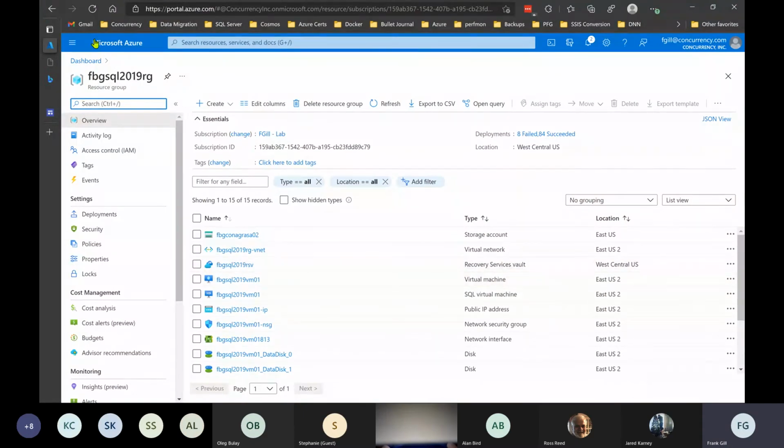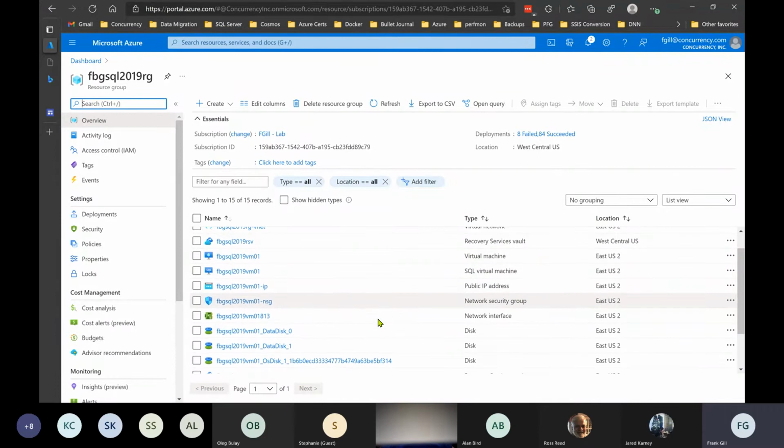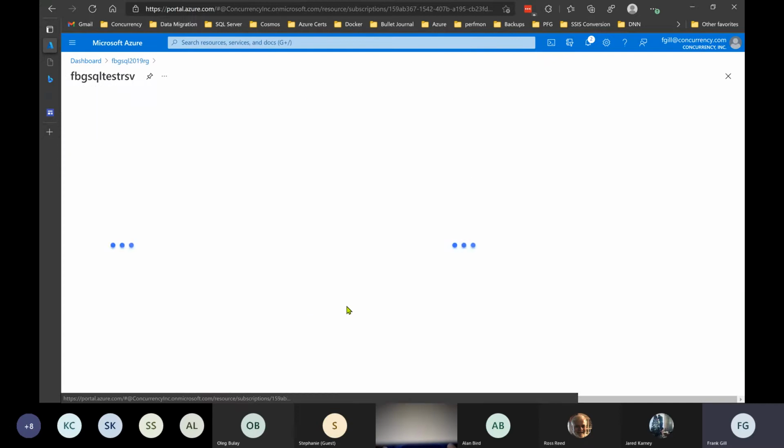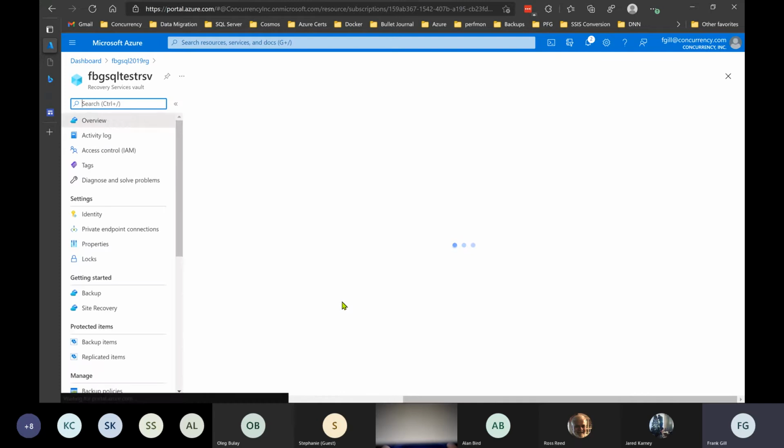So this is the portal. This is a resource group I've got, and I've got a bunch of resources in here. There's my virtual machine, my SQL virtual machine, and then I have a Recovery Services Vault here. So if I click on this, it will take me to the Recovery Services Vault when it decides.